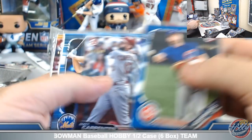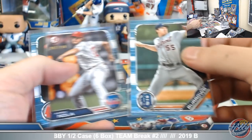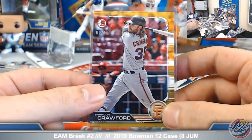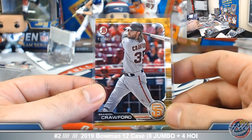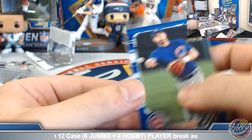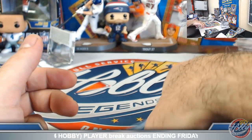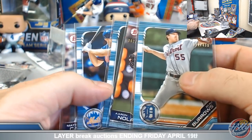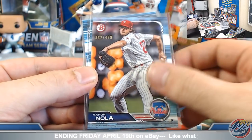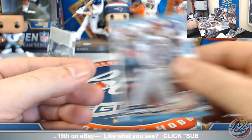Paper parallels. Separate these real quick. One gold paper base here, Brian Crawford, San Fran. Blue paper prospect, Nico Horner to 150, and then sky blue paper to 499. Burrows, Nola, Groom, Alonzo, and Matt Carpenter.